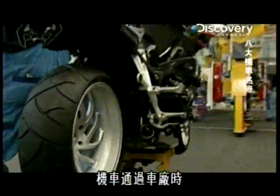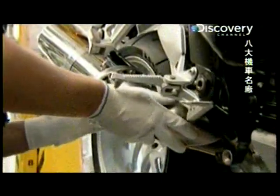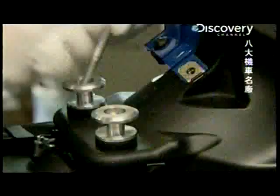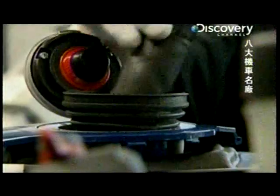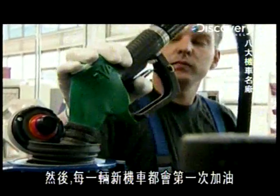As the bikes move through the factory, wheels are installed, exhaust systems fitted, then air ducts that will help the engine breathe. Bolts are screwed and tightened. And then, each new motorcycle gets its first taste of fuel.